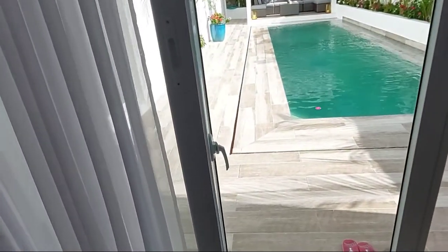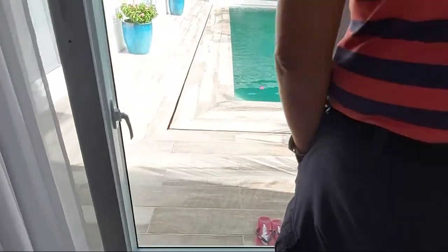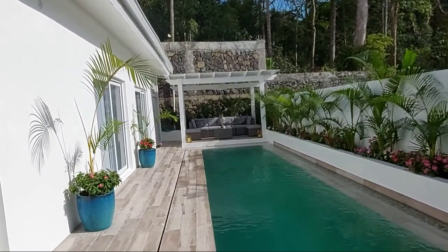So each house have a pool. So this is four bedroom? This is three bedroom. This is the duplex, sir. Wow. Nice, right? Nice landscape. Parang here in other country. Yeah, so on the back is all forest. Nobody can build there.